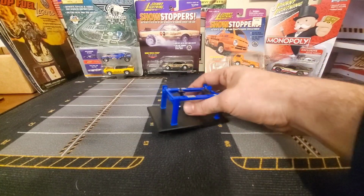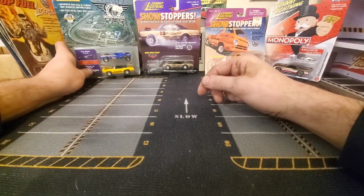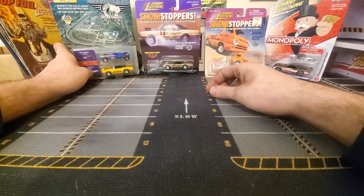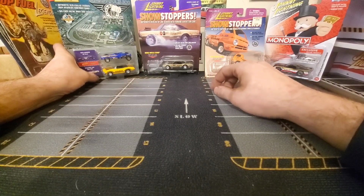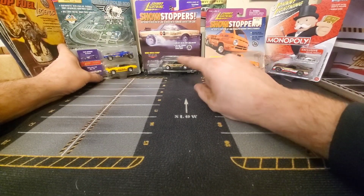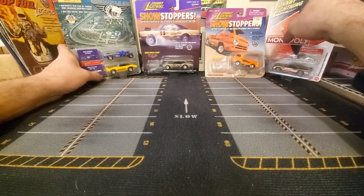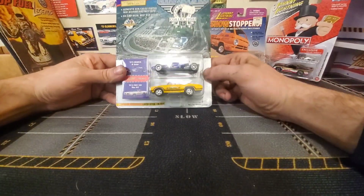I've got some really cool Johnny Lightnings to show you guys, some older stuff that has been found mostly at, I want to say, flea markets, but some of this stuff may be from eBay. I think this guy was from eBay, and one of these two were from eBay. This one I actually found at Target the other night, but we'll get to that later.